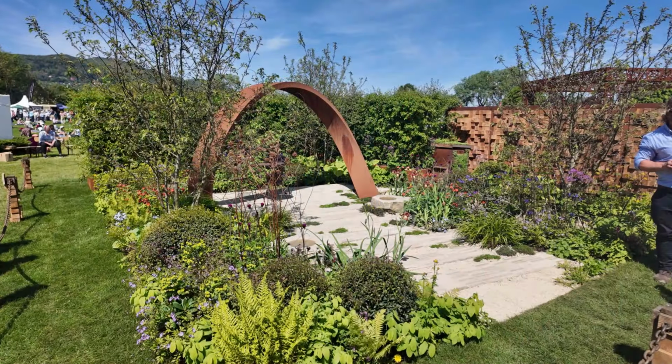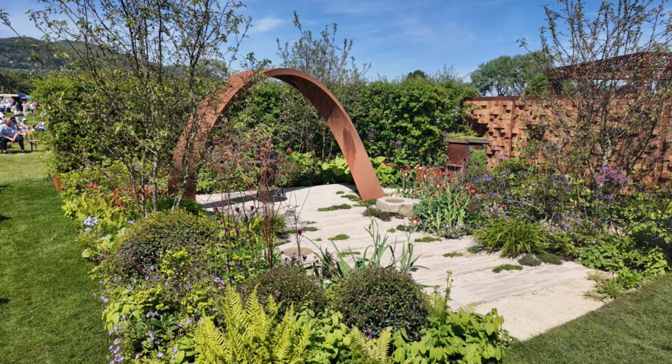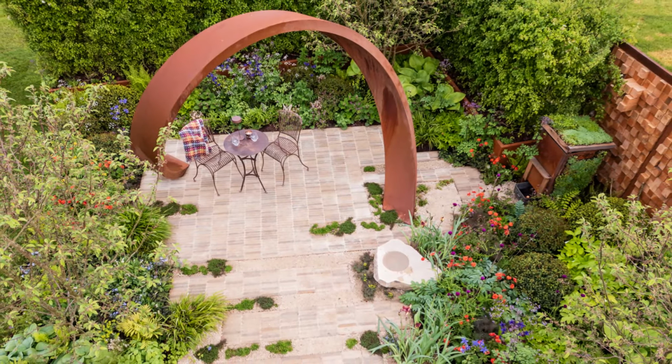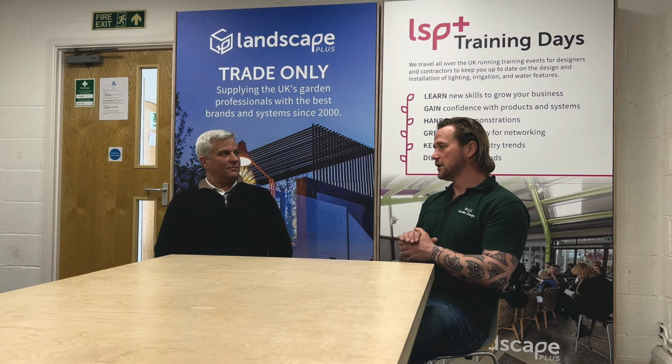In the garden for Malvern, we're using Corten steel, because of its longevity. It will last up to 100 years, and it's 100% recyclable. Traditionally, if you were making raised beds, you could be using railway sleepers, but the reality is that 6-7 years down the line you're going to have to replace them, because they're going to rot.